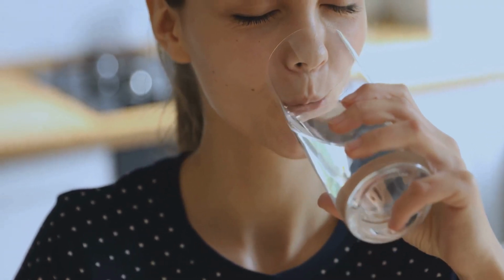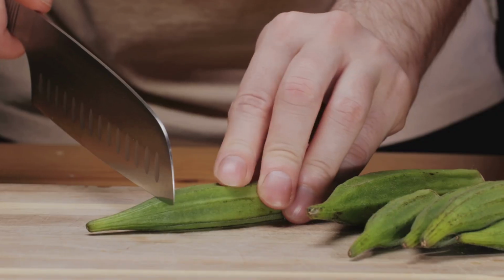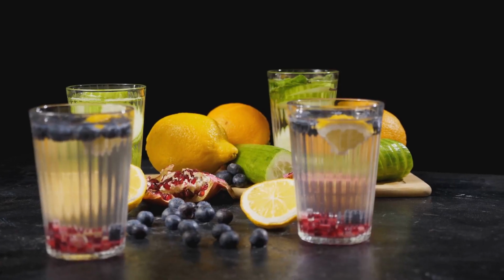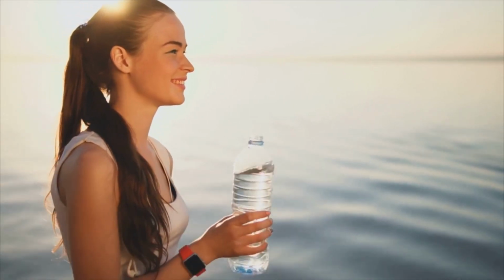The hydration from okra water plumps up skin cells, giving you a natural glow. And by supporting digestion, okra water helps eliminate toxins, reducing breakouts and inflammation. Clear skin isn't just about what you put on it, it's about what you put in your body. Drink okra water for a radiant, healthy complexion.